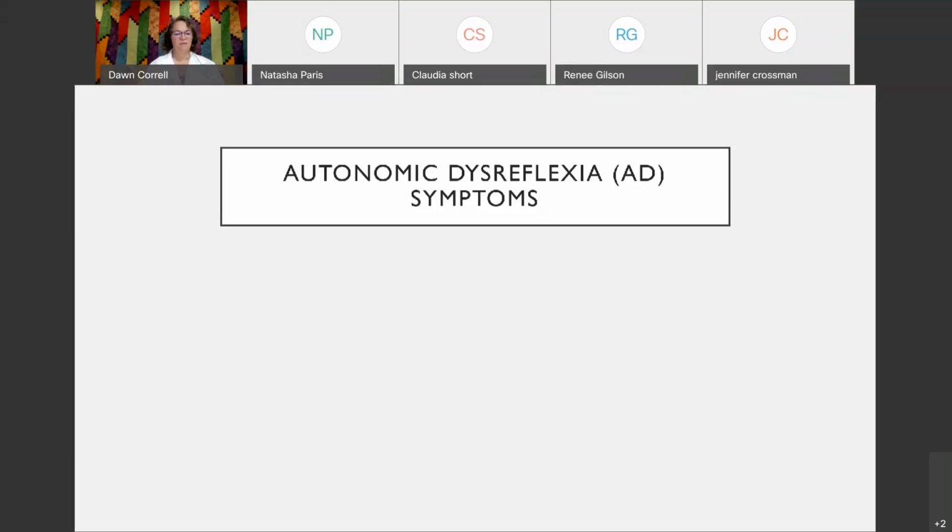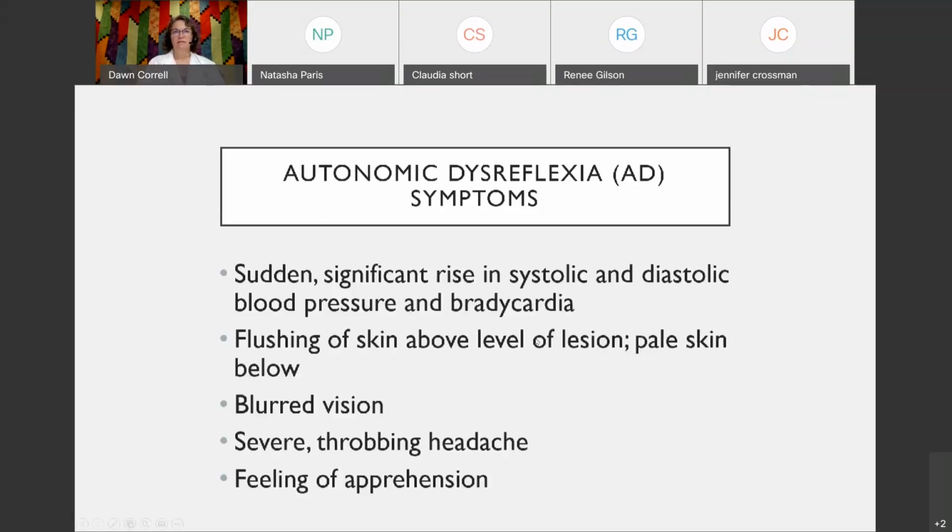Anybody else have some other ones? Okay. So the individual might experience some blurred vision, severe throbbing headache. Actually, I could probably pop these up here for you. Severe throbbing headache, and even feelings of apprehension that maybe they can't really pinpoint.